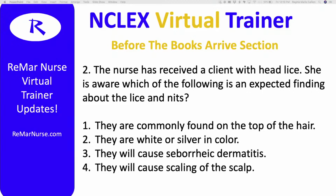Okay. So number 2. Number 2 says the nurse has received a client with head lice. She is aware which of the following is an expected finding about lice and nits. And this comes from the Before the Books Arrive section.